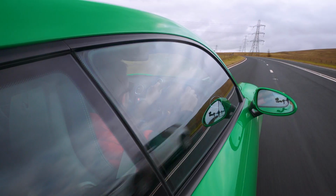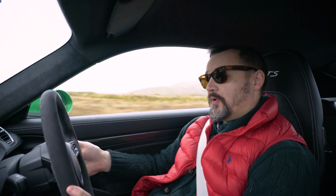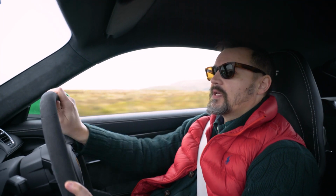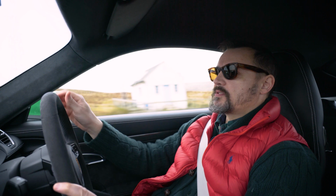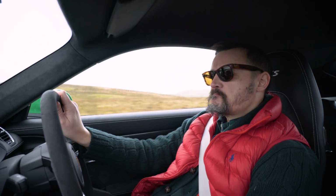This car is specced with standard instrumentation dials. It does come with a green Python green key. It's got the Bose speakers. It's got the carbon fibre interior. It's really got everything you need.